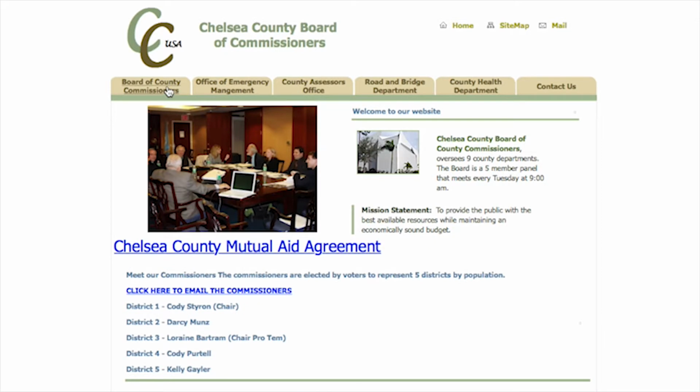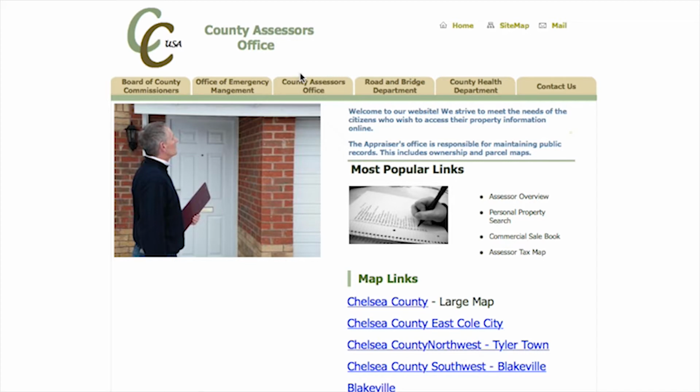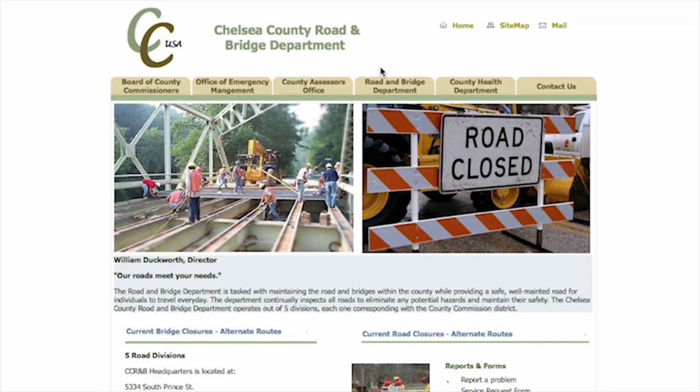So if we click on the Board of Commissioners, it gives us information regarding the county board. We go to the Emergency Management Office. It has a copy of the Emergency Operations Plan, which we saw in the disk itself. You go to the Assessor's Office over here on the right. You will see there are multiple documents regarding maps of Chelsea County. The Roads Department will have information on its road closures. There's also information on construction of bridges and bridge closures as well that might be listed in there, as well as the district road offices.